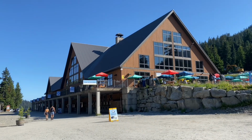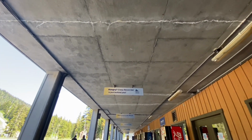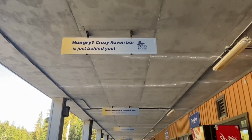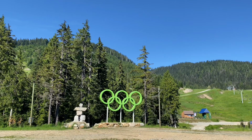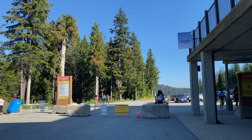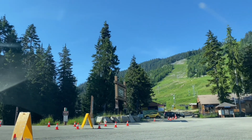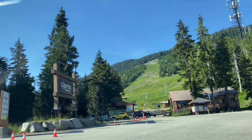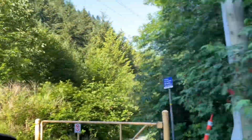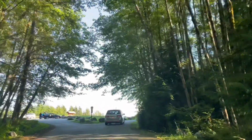Summer dining is available at the Crazy Raven Bar and Grill, open June through until early September. The Cypress Provincial Picnic Area is a beautiful spot that's a bit hidden away and not always somewhere you think to come. It is a nice big picnic area, with a few parking spaces and a great view.